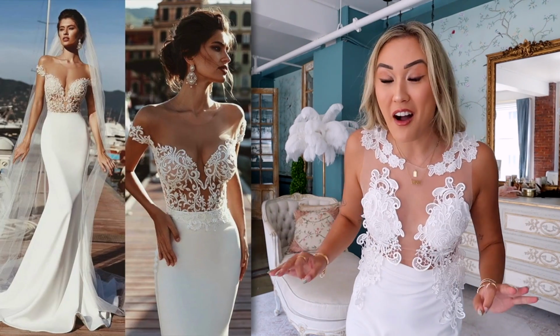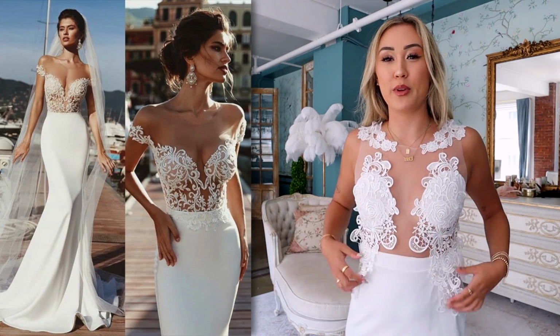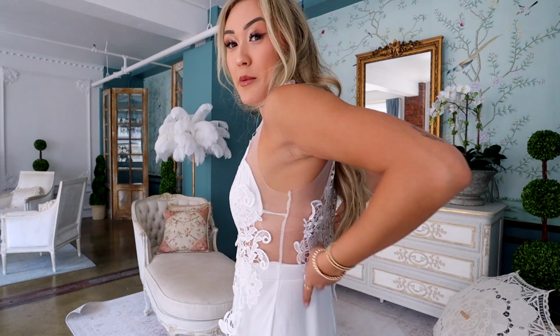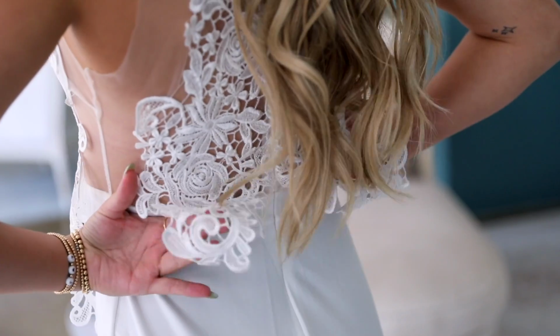I'm not kidding when I say we just spent so much time trying to figure out which of the original photos I purchased the dress from this one was actually supposed to be, because it is so far off. And I don't think we can move any further without addressing these doily flaps that are on my body. Well, they're in the back too. Yeah, they're in the back? Yeah. Oh my god, I basically have doily little wings.